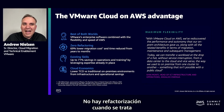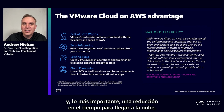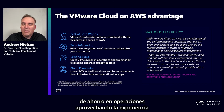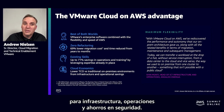There is zero refactoring when it comes to moving workloads from on-prem into VMware Cloud on AWS, with up to 69% lower migration costs, but more importantly, a reduction in time to get to cloud. You get to leverage your existing skill set with up to a 71% savings in operations by leveraging the expertise that you already have in place today, and you have a lower TCO versus traditional on-premise environments for infrastructure operations and security savings.